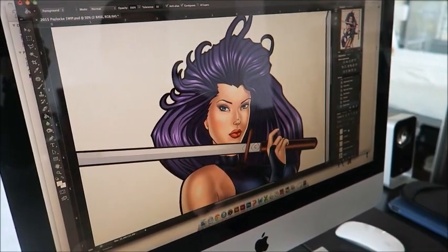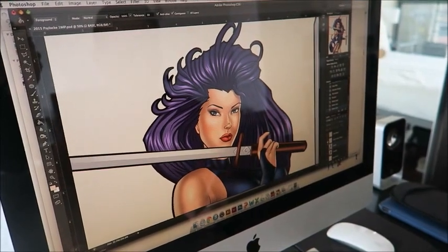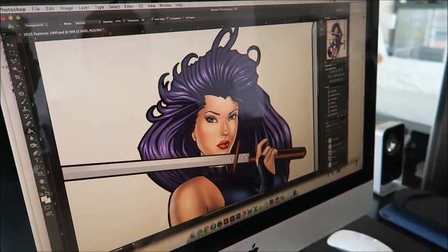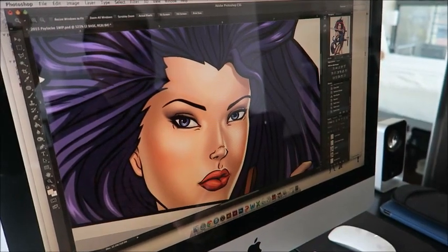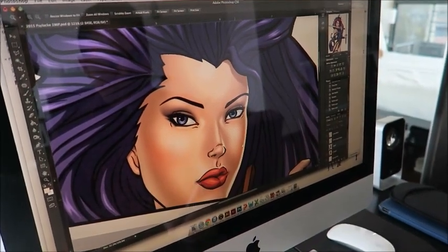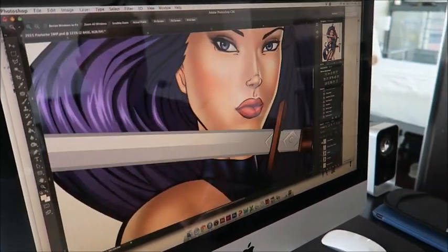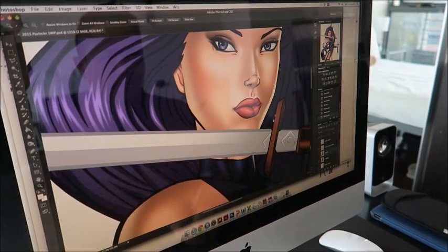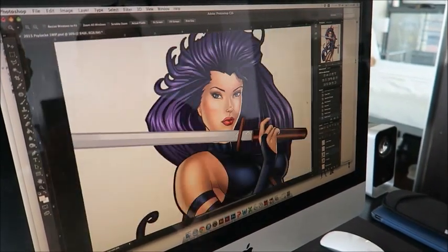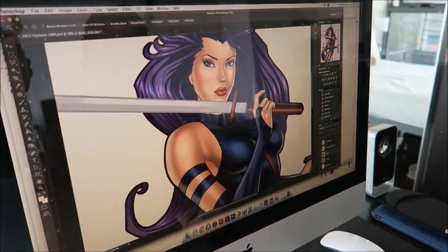I also include what you call color holds. A good friend of mine told me this. What that does is you color in the actual black lines, and it just softens the image a bit more. I'm turning the layers on and off. This is the one with the color hold. So it really just softens the lines inside the hair and the face as well.